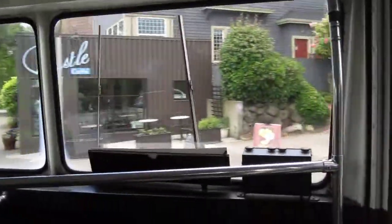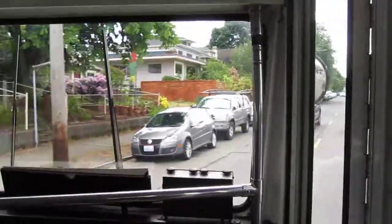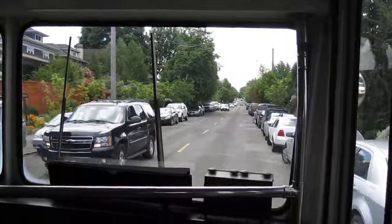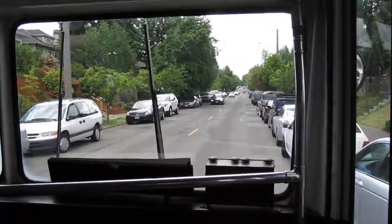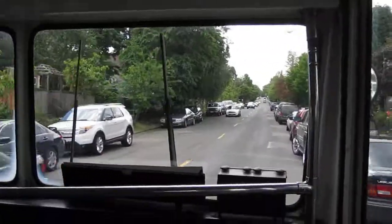Yeah, there's a wire right there. You can see the wire right down there. That's where the 13 goes down to the SBU. Okay. What is 13?